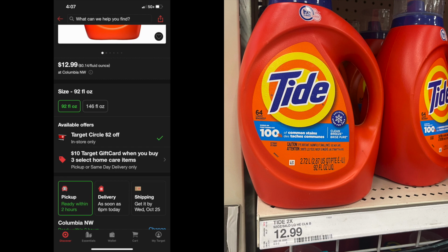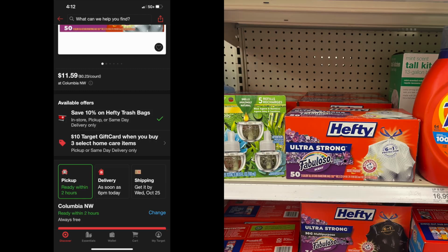Then the last thing I picked up were the Hefty trash bags. Now the Hefty trash bags, I'm sorry I don't have a good picture of this, but they're $11.59 for these. There is a 10% offer on the Target app, which is about $1.16 off, making these $10.43. So we also got that $10 gift card back when we bought these 3 items that we were able to use on other things that we're getting today during this trip.